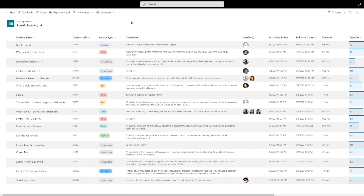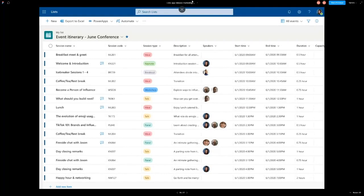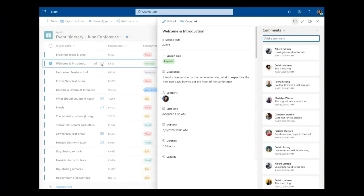So once you share your list with the right people, one of the exciting capabilities that we're working on is the ability to have a comment feed on list items. You see here, I've switched to a prototype, and this prototype shows that list items have this little chat bubble next to them. And if I hover over that, I can see that this list item has a comment stream associated with it. I can click that, and it brings up the form, and you can see the comments on that list item as well.